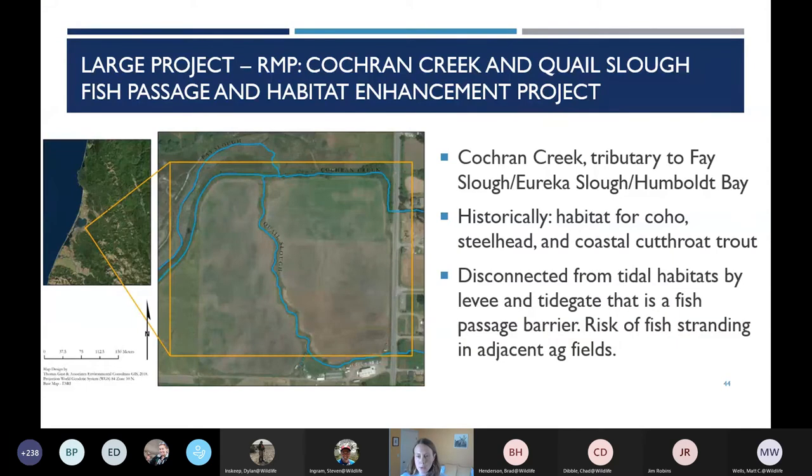And Cochrane Creek historically was habitat for coho, steelhead, and coastal cutthroat trout. The creek is currently relatively disconnected from its tidal habitats because of levees. And then there is a top hinged tide gate that is a fish passage barrier under most flow conditions. So that's an issue. And then additionally, there is some risk of fish stranding in the adjacent ag fields, which you can see the ag surroundings on the screen here. And then we know from sporadic observations that salmonids occasionally make it past the tide gate, and they have been observed in Cochrane Creek.